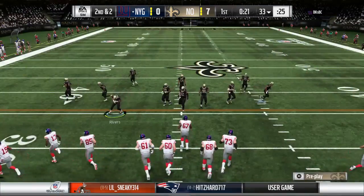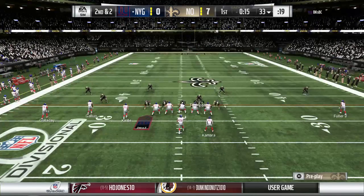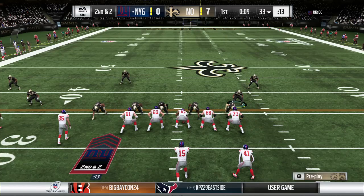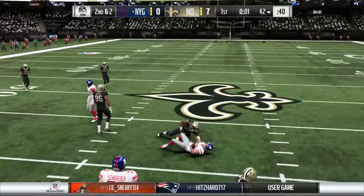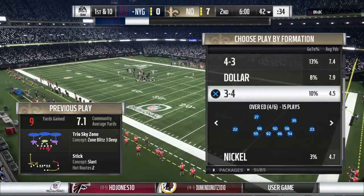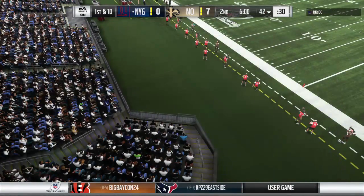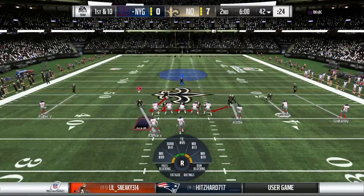Here's a 2nd and 2 now from the 33. On 2nd down, here's Mahomes. Fuller brings it in over the middle. Mahomes will bring him up 1st and 10. And he's 5 for 6 now throwing the ball on this drive.